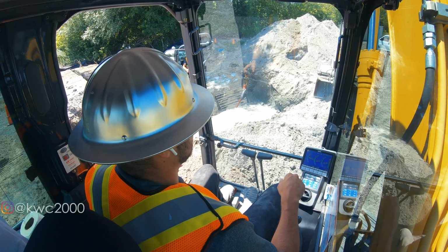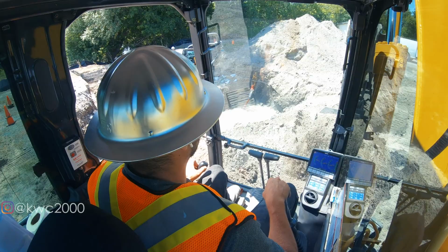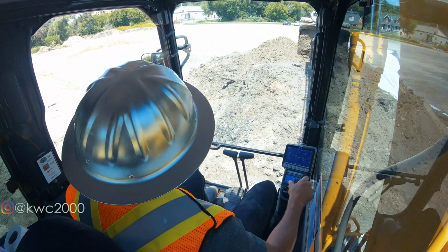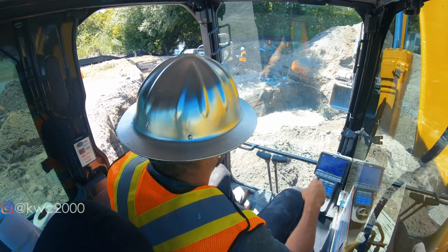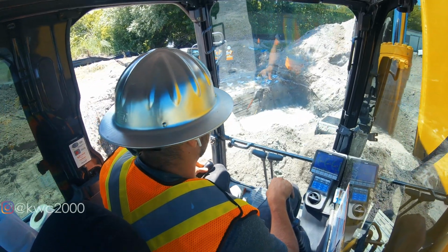Just banking this just so that we don't have our good material fall down into the contaminated stuff. This stuff, I mean, I guess it's touch contaminated. It's probably still clean, but I'd rather not take the risk and just get rid of everything.